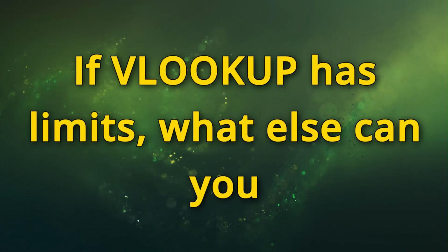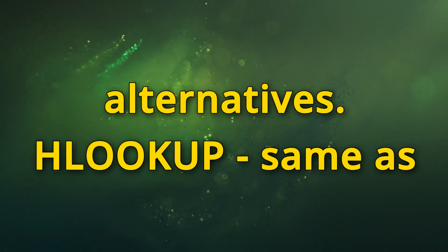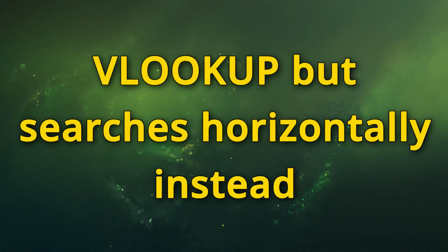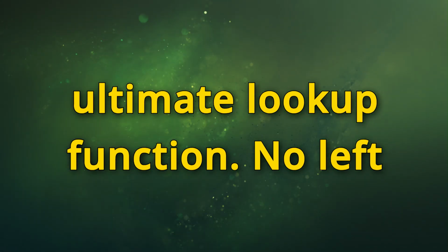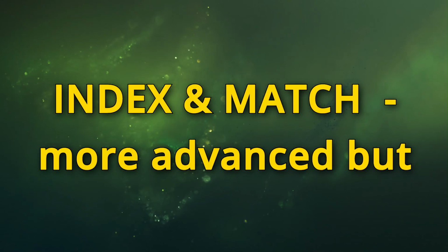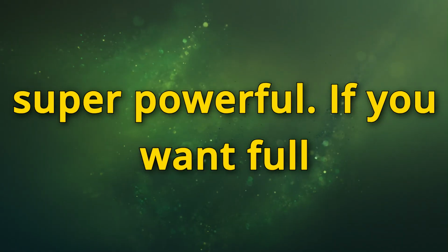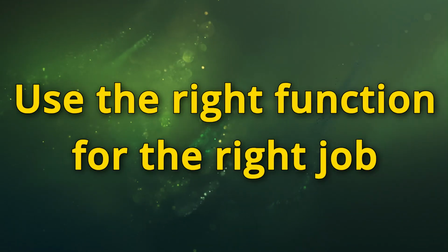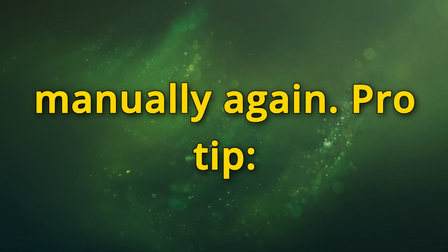If VLOOKUP has limits, what else can you use? Here are some cool alternatives. LOOKUP, same as VLOOKUP, but searches horizontally instead of vertically. XLOOKUP, the ultimate lookup function. No left to right restriction, way more flexible. INDEX and MATCH, more advanced but super powerful. If you want full control over searching, this is the one. Use the right function for the right job, and you'll never waste time searching manually again.